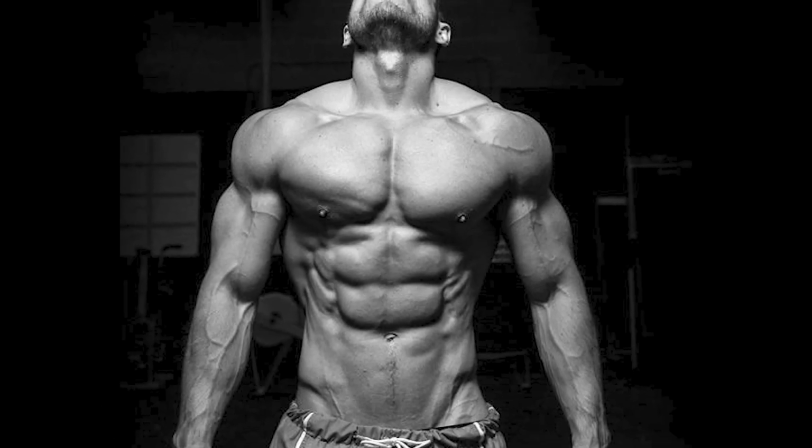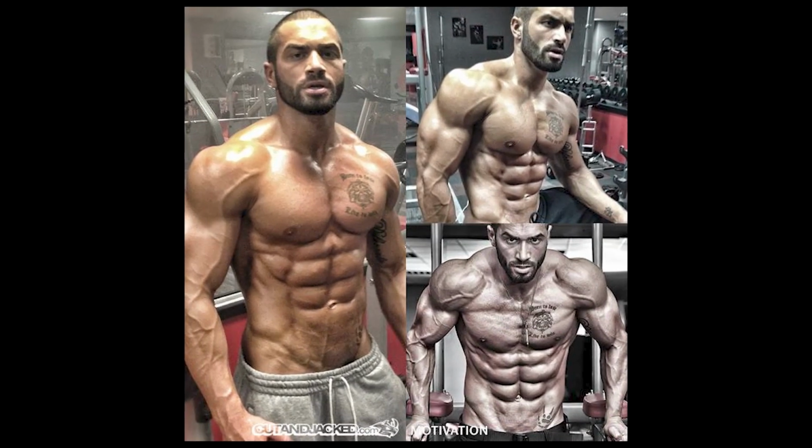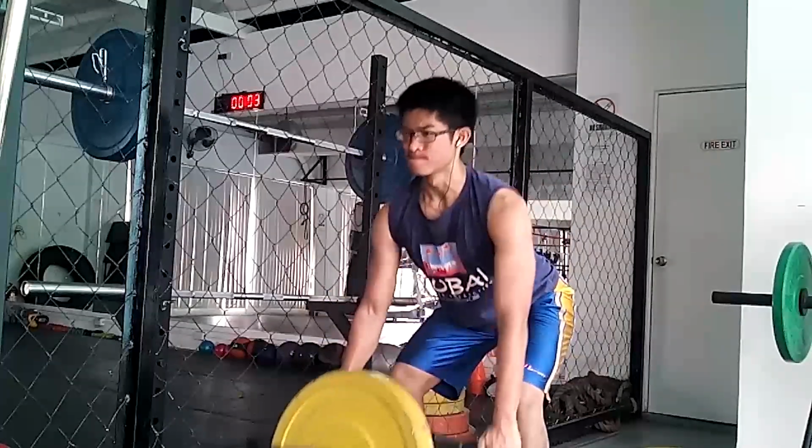When I first started training, my goal was to look like a superhero. Broad shoulders, thick back, mountain traps, and bulging biceps. It was overwhelming to me how many body parts I had to focus on, so I worked everything.